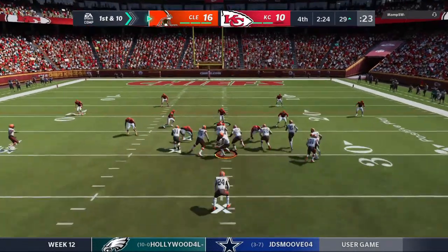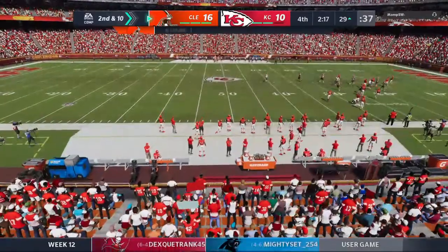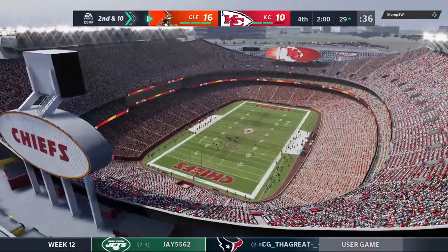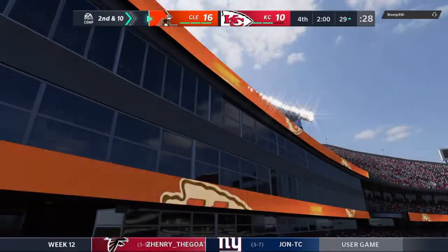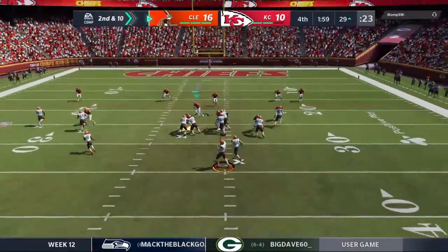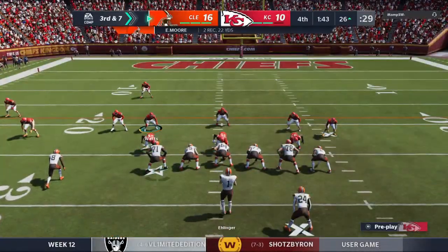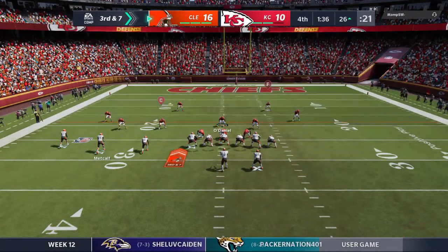That's great. That's so cool. Nick Chubb, the ball carrier. Tyreek Hill is one of the slowest players ever. I don't know. Brings up second and 10 at the Chiefs' 29-yard line. We got three. I don't understand it. The pass complete to number 8, a 3-yard gain. I can't believe I'm gonna go negative with the Chiefs. That's just sad. I have the best team in the game and I still can't beat people.